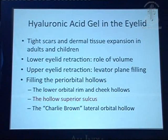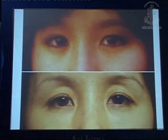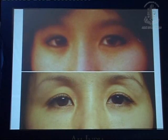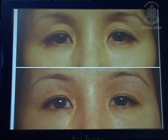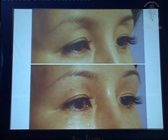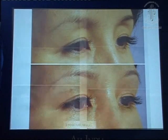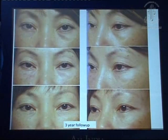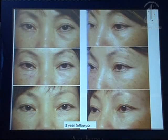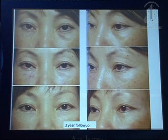The superior sulcus is also an important area. Here's a patient in youth, and at age 40, you can see that her aging was really a loss of volume in the superior sulcus. And so here she is in the office immediately after filling that superior sulcus, and you can see the improvement or the rejuvenation that we can get without surgery, but with filling alone. I think that much, and I'll talk about this afternoon, much of what we used to do in the upper eyelid, at least what I used to do with blepharoplasty, I now see as a volume loss, and I'm much more likely to treat patients with hyaluronic acid gel.